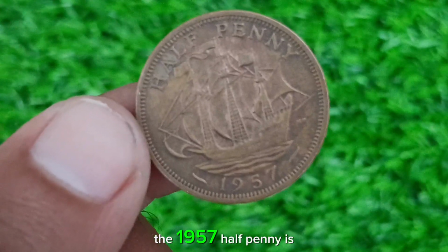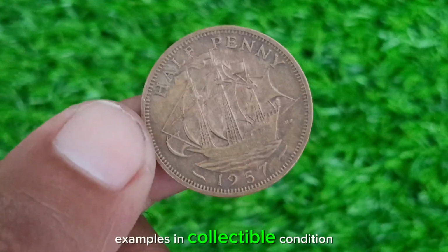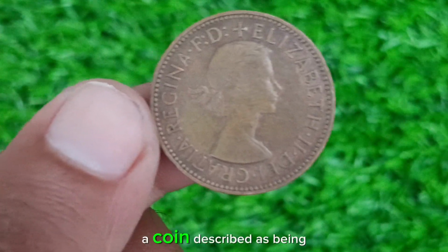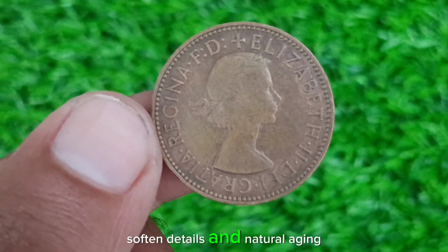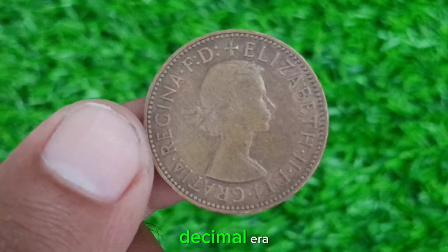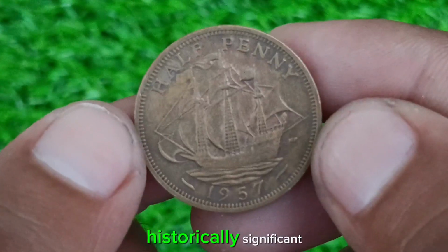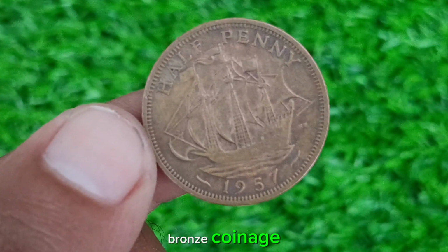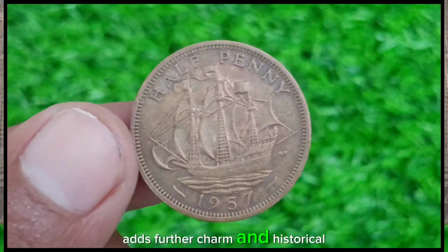Although the 1957 halfpenny is not considered a scarce issue because of its substantial production, examples in collectible condition continue to enjoy steady interest among enthusiasts. A coin described as being in old condition will usually display obvious softened details and natural aging, yet it still represents a genuine historical artifact from Britain's pre-decimal era. Many collectors actively seek these coins because they are affordable, historically significant, and ideal for completing collections of Queen Elizabeth II bronze coinage. Their connection with everyday life during the 1950s adds further charm and historical value.